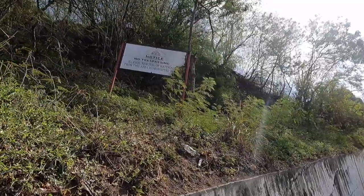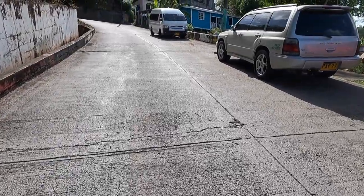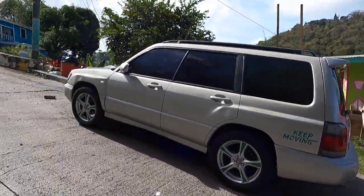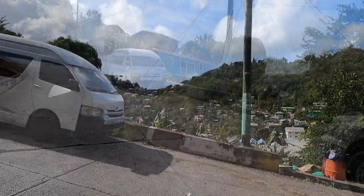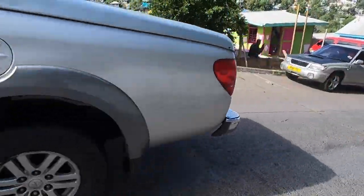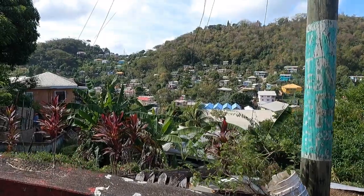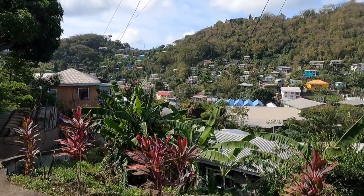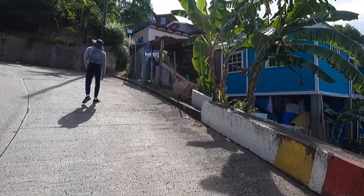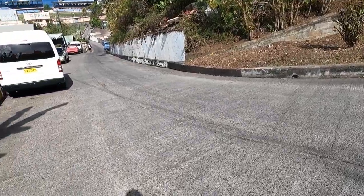No trespassing. Guys, this hill is steep. Morning. There's a shop here. And when you look down from here, you can see River Road. And bananas. So we came up that hill there.